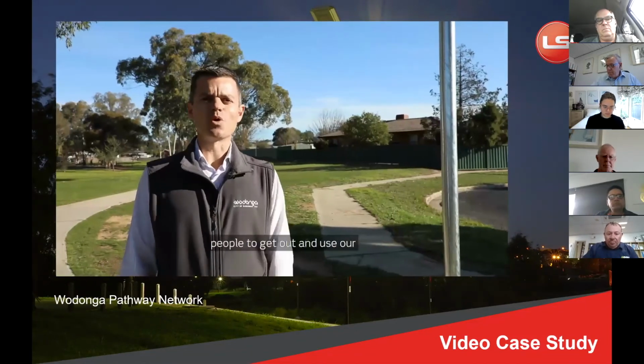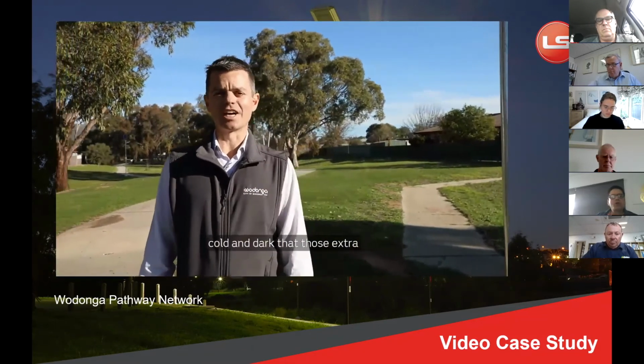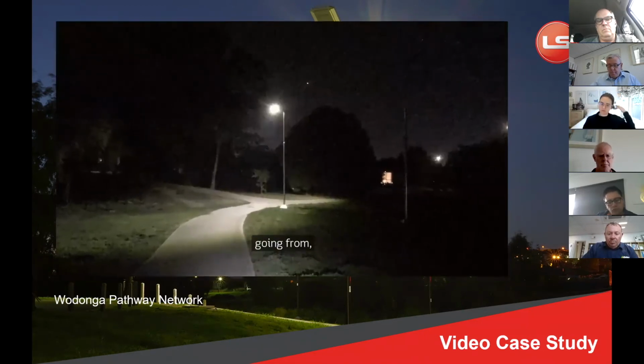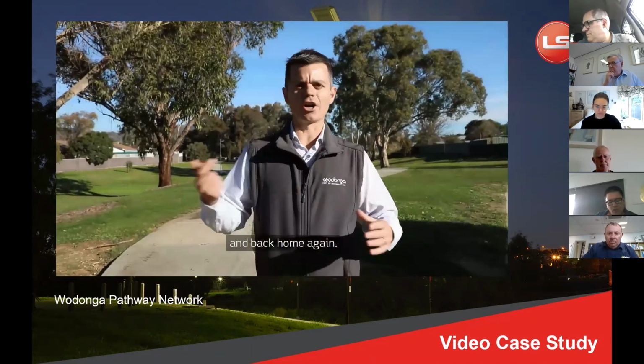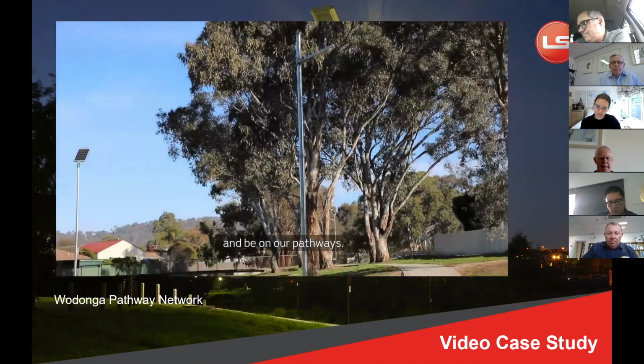These lights will enable more people to get out and use our paths at night time. I know myself as a cyclist, now in winter as it's getting pretty cold and dark, those extra lights along the pathway allow me to ride to work and feel more comfortable. And they're great for people going to school in the mornings, to work, to their sporting club and back home again. Just basically encouraging more people to get out, be active and be on our pathways.